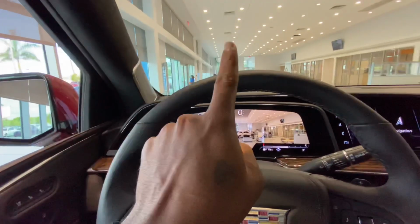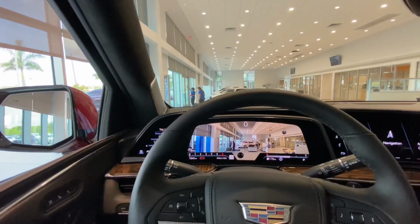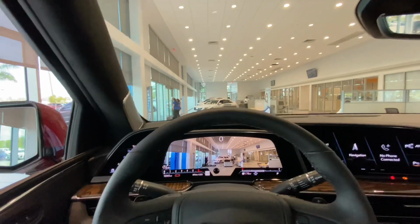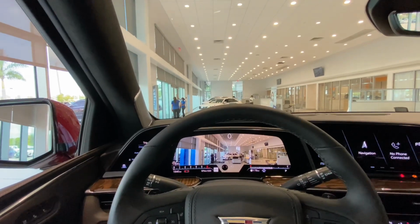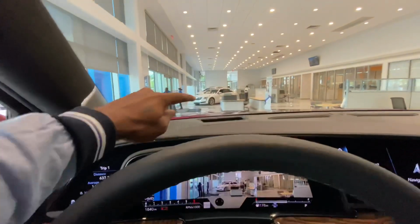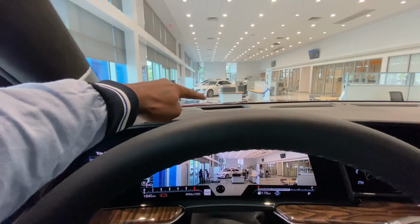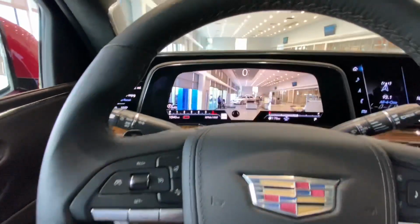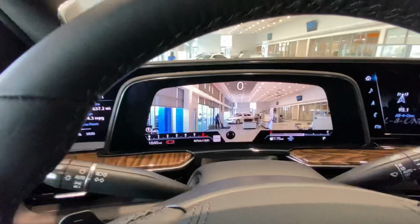And surprisingly, this one does not have the Super Cruise. I tested the Super Cruise last year when Cadillac had an event here in Miami post-COVID, and the Super Cruise is a fantastic driver's assistant. It will change lane for you on demand. As you guys can see, it does have a heads-up display. It's kind of hard to see because of the white cars inside the showroom here, but looking here at this display here, nice clear resolution display.